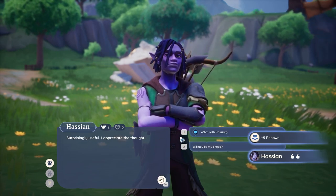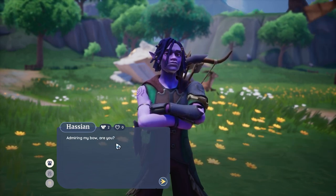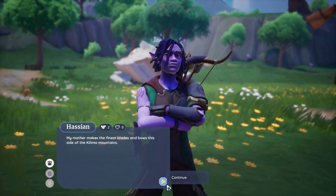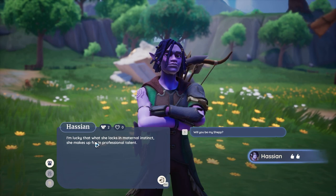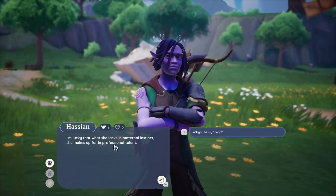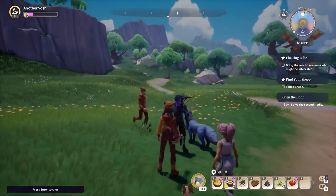Surprisingly useful. I appreciate the thought. Admiring my bow, are you? My mother made the finest blades and bows this side of Kilima's mountains. I'm lucky that what she lacks in maternal instinct, she makes up for in professional talents.